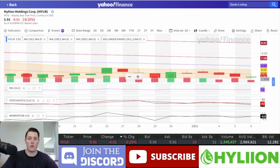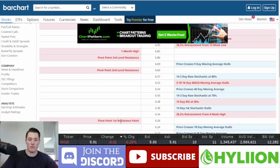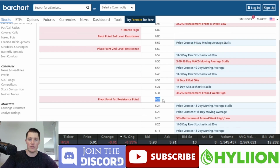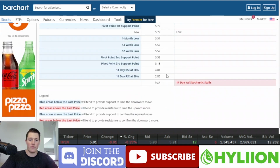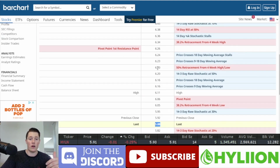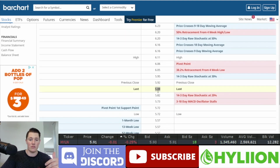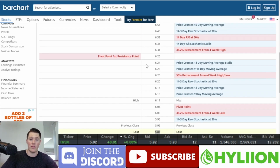With that said, just want to quickly transition and go over resistance and support levels. As far as resistance levels, you can see $6.26 first, second is $6.60, and $6.80. On the contrary, first support level is $5.72, second is $5.52, and $5.18. We did reach a low today of $5.88, but definitely we are having a big gap, as you can see. Right now the first support level is $5.72, and the first resistance is $6.26 and then $6.60. There is a big gap that we can easily go up.